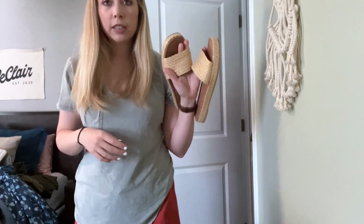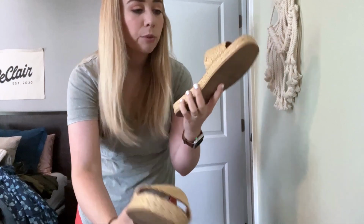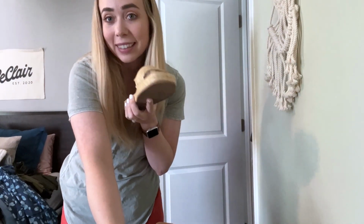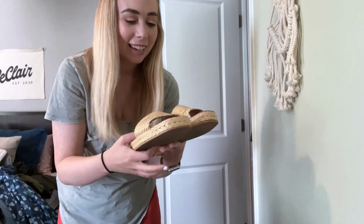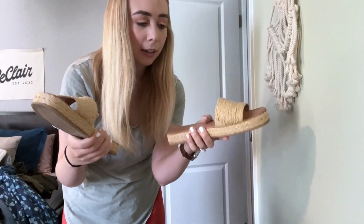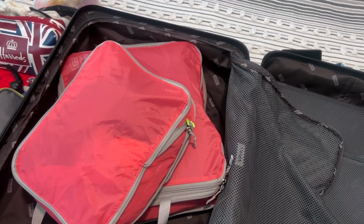Okay, these are the sandals that I'll bring. I love these little dumb things. These are from Target. I got them for less than $10 on a sale online in 2020 or 2021. They are getting a little frayed, which makes me really sad. But I love them, so I'm gonna bring these for my sandal option.